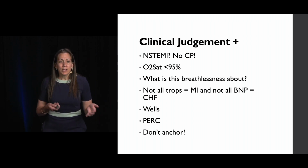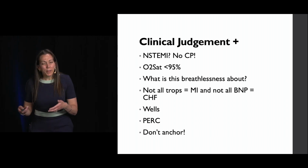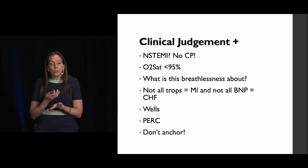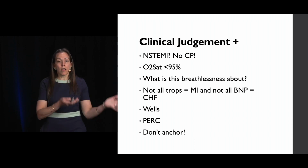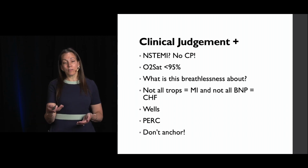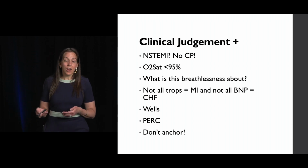So NSTEMI, there's no chest pain. O2 sat's less than 95%. The patient is breathless and tachypneic. And I want you to remember that not all elevated troponins and not all elevated BNPs equal ACS or CHF. Just similar to not all that wheezes is asthma, not all elevations in troponins and BNPs are going to be ACS and CHF.